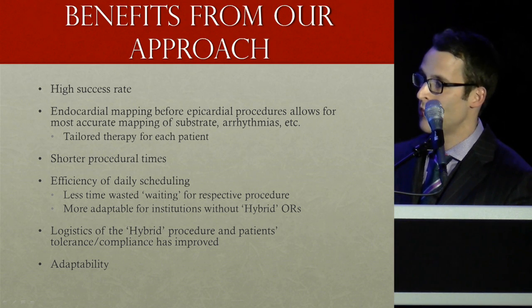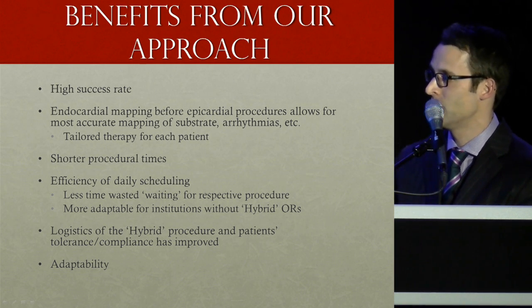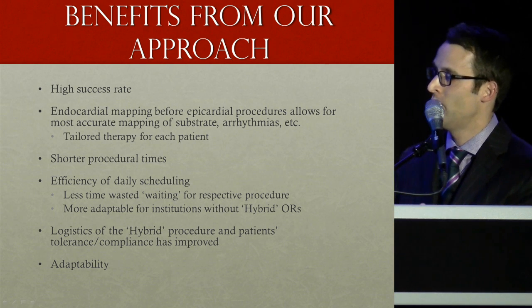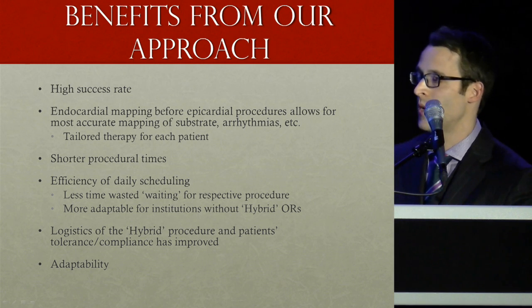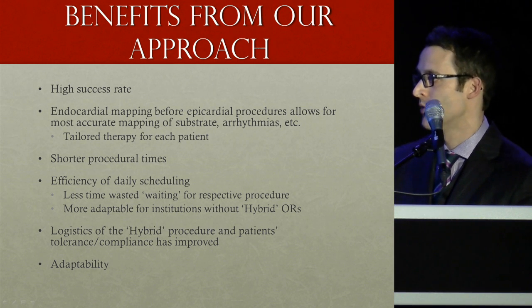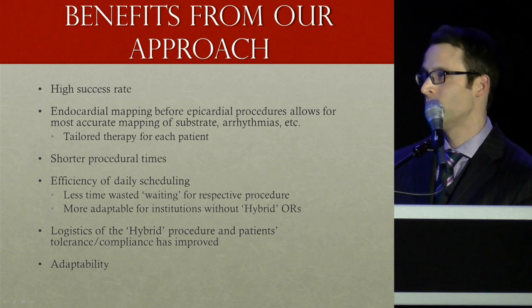I then have the rest of my day open. I can do procedures. My surgeon's not held up that day. The second day, he does his procedure, not holding me up. And it's a good flow. The downside is anesthesia times twice, within 24 hours. But we keep going back and forth, and now we have hybrid OR, and we're gonna start doing it the same day. But we'll have to see what happens, because I think it's just more efficient this way.